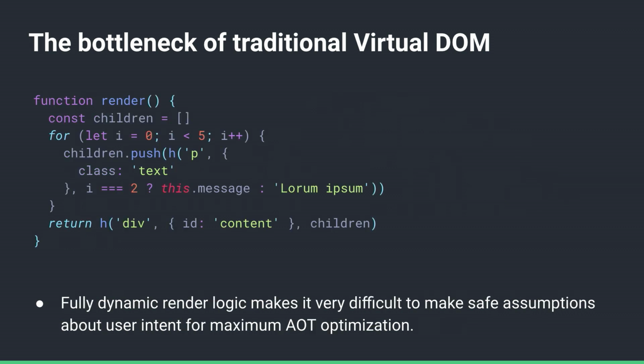And why can't we just optimize render functions? Why can't we just optimize JSX, say like in React? Why haven't people done that? The reason is when you skip templates and directly write things like render functions, you can write code like this. Right? This is just JavaScript.